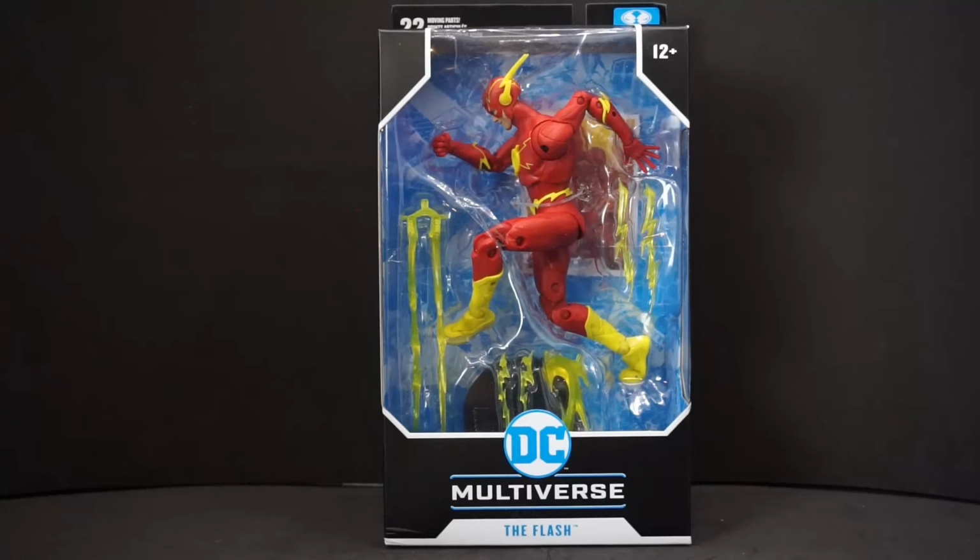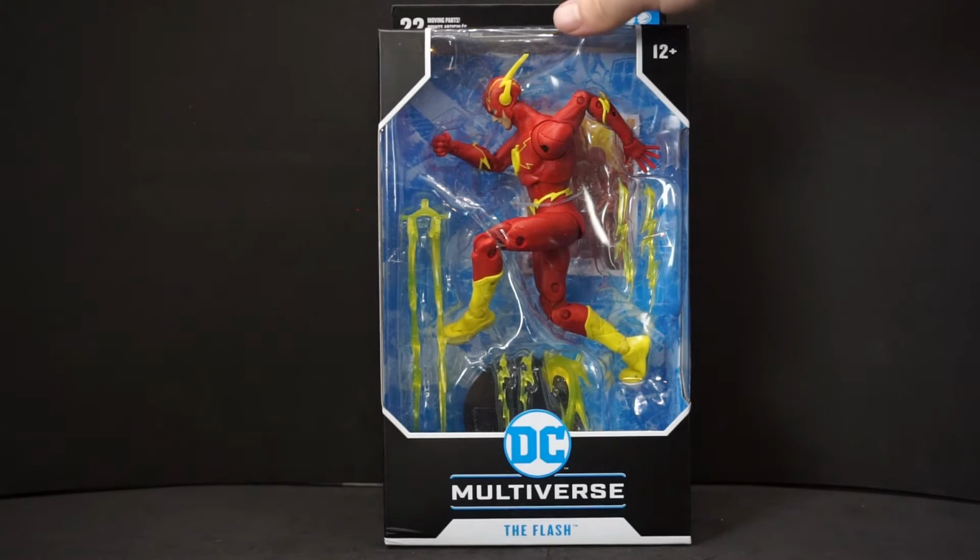Hey everyone, Pile here, and today we're going to be looking at another figure from McFarlane Toys. This time it's The Flash, part of the DC Multiverse line, and he is from DC Rebirth.